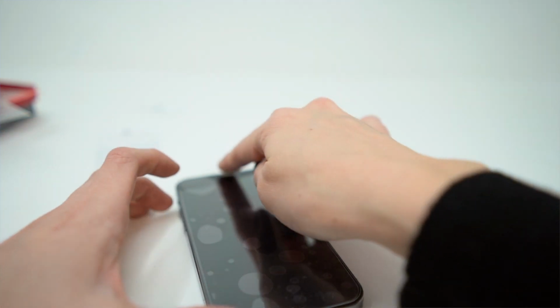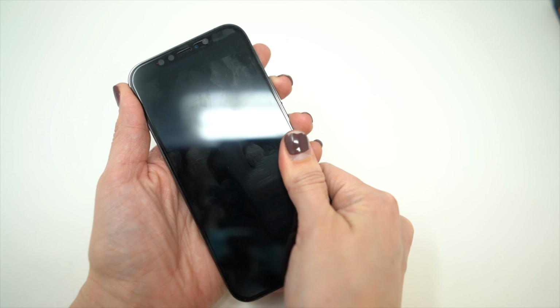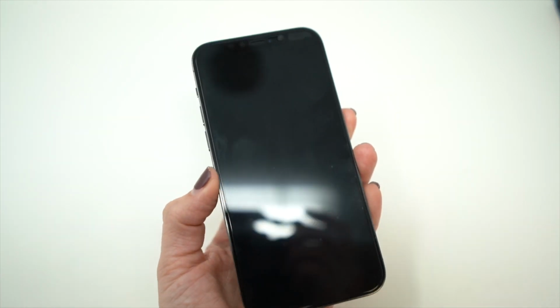Last time we checked for design was the adhesive for both products, and there were no issues. And that would be weird if there were, right? Because, you know, gluing stuff onto flat surfaces should be like the simplest thing ever. All right, let's talk about the functionality of the screen protectors.